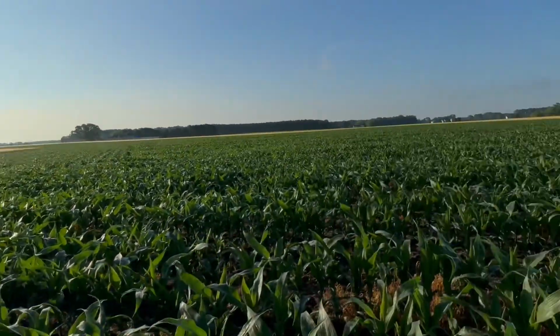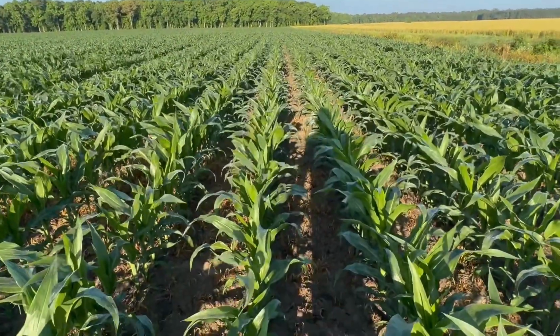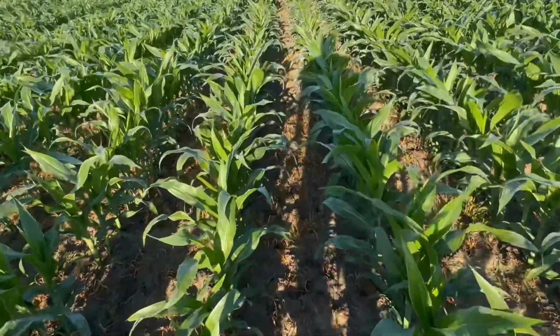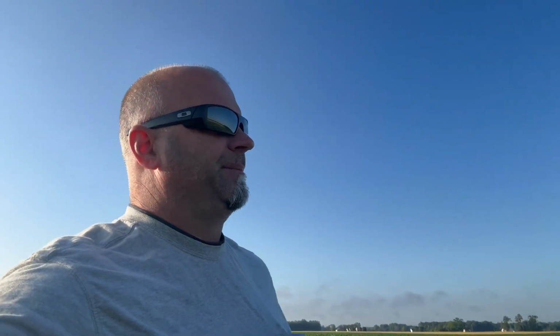Sun's coming up. Man, it looks beautiful. I just thought I'd show you because I rode by it from the road and I was like, holy crap. We did get probably a tenth or two of rain last night. I don't know for sure what it was. But I came by here and I was like, wow. I'll show you from the road what I saw. So I figured I'd pull up here and show you guys because I didn't show you on the last video.